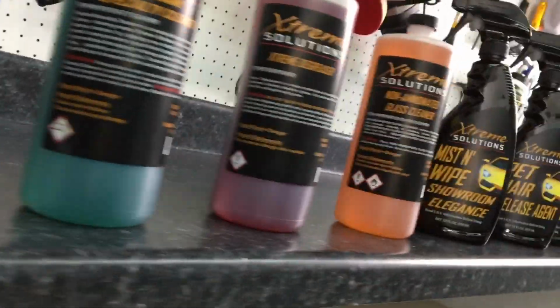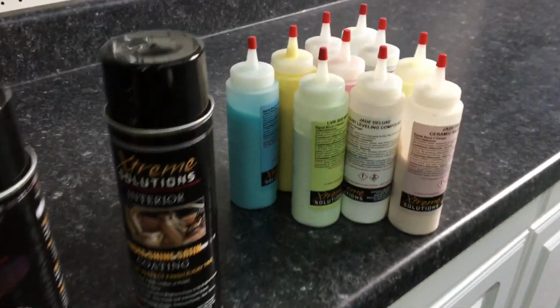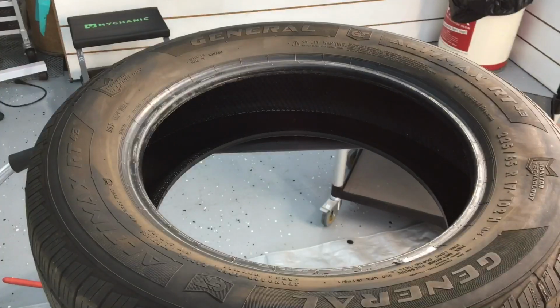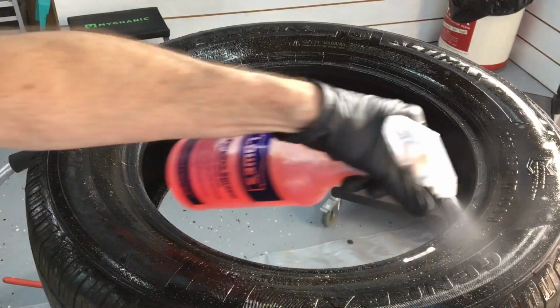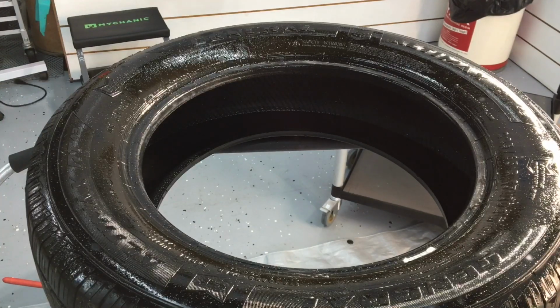Xtreme Solutions, a true one-stop shop for all your detailing needs, from car shampoo to interior cleaning products to polishes. We're going to skim through and take a look at just a few. Here we have a tire that has a ton of buildup, just dirt and grime. And we're going to take a look at one of their hardcore cleaners. This is Xtreme Solutions Xtreme Degreaser. We'll cut it 5-to-1. We'll layer the tire, let it break up that dirt and grime, which could be quite a chore sometimes to remove. And you'll see with just a little bit of agitation, we'll be able to remove that and prepare it for either a tire coating or dressing.